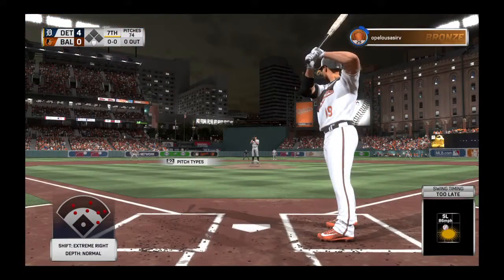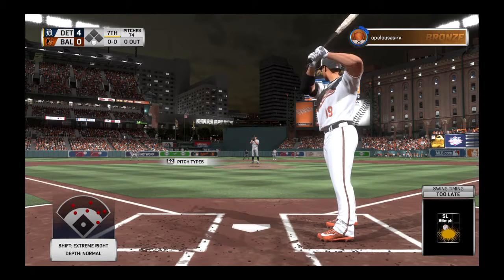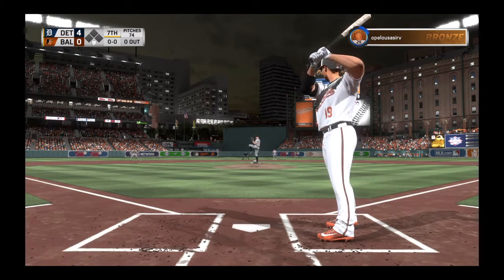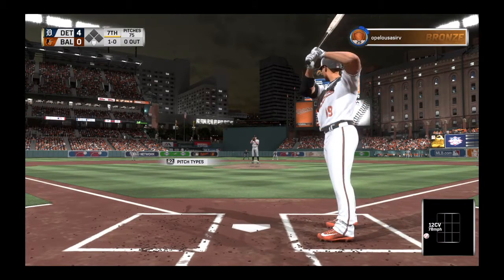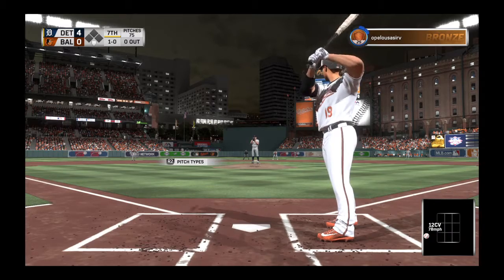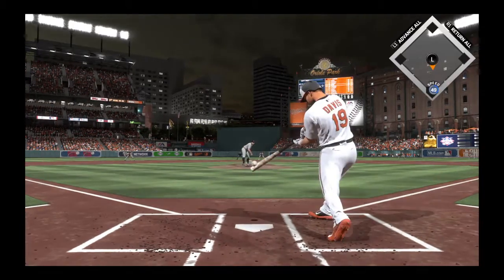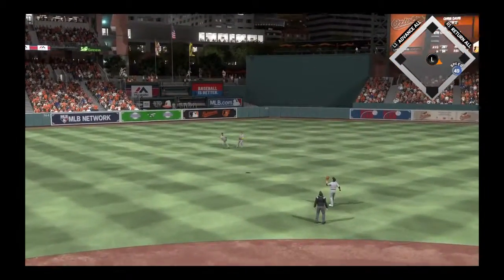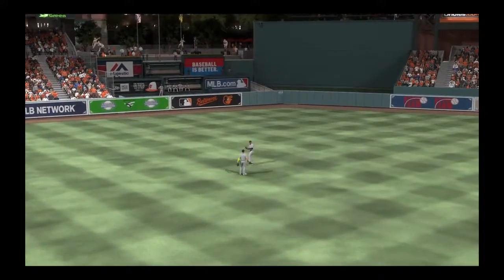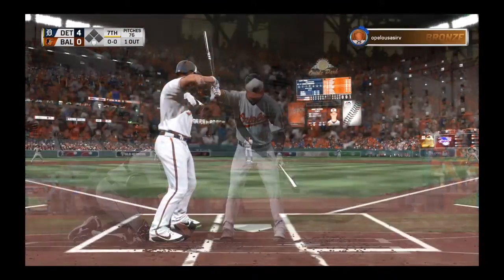Stepping in, Chris Davis. He'll try and get something started in the home half of the 7th. Chris Davis. First pitch of the inning misses here to the cleanup man. It's 1-0. Into his windup. Here comes the 1-0. High in the air out to center field. Kiermaier's got a read on it, but the left fielder calls him off and makes the catch. And that's the first out of the inning.